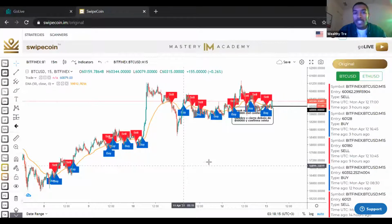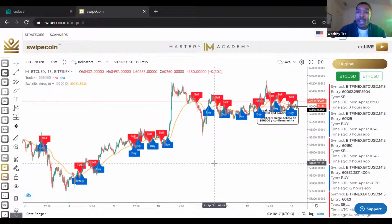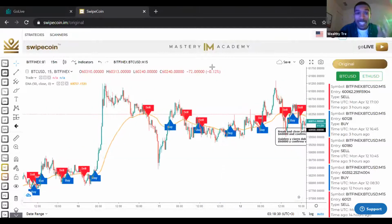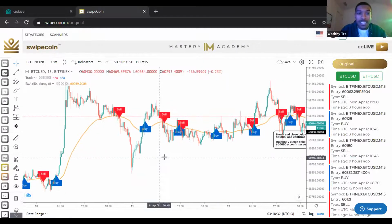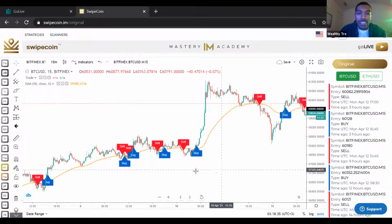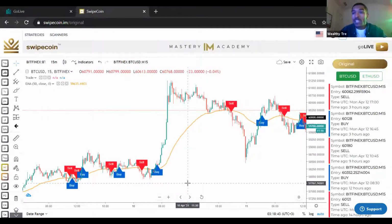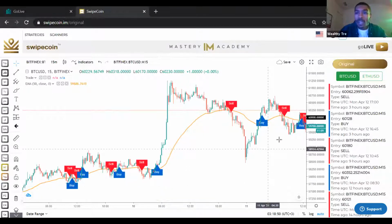A lot of the swing trades are going to be called on the Swipecoin app, but when you want to make a quick 20, 30, 40, 50 bucks, depending on your lot size, this is definitely the place to go, right? And so I'm going to show you guys how to not have a heart attack while using this thing, okay? So let me just show you some clear examples because Swipecoin honestly has called every single big impulse that Bitcoin has ever made. The algorithm is so on point, right, that you will never miss a big impulse at all, right? So let me just show you how this thing works.